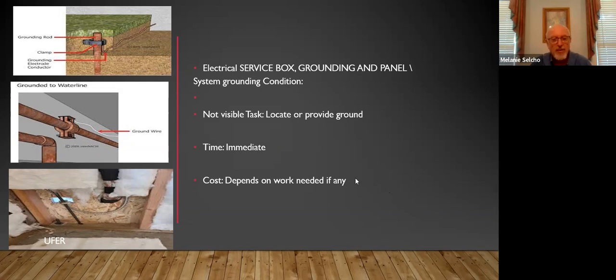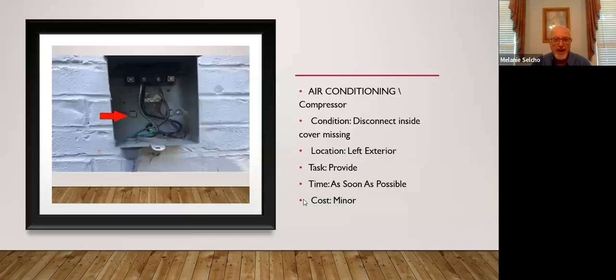But what happened then is the grounding was no longer there once the galvanized steel and the copper were no longer available. So what we use now is what we call a UFER, which you can see in the bottom left corner, which is actually a piece of rebar that's installed in the actual foundation concrete itself. The electrical connections are made to that piece of rebar, and then we're all good to go with that.